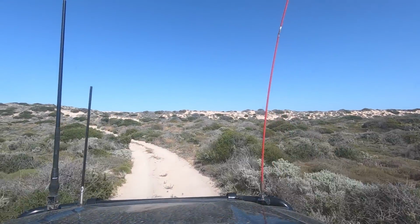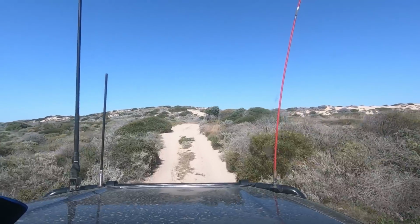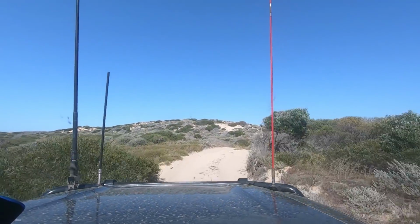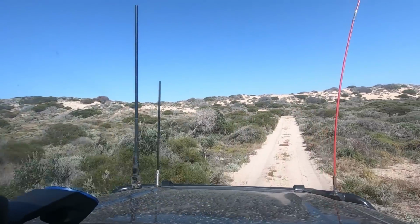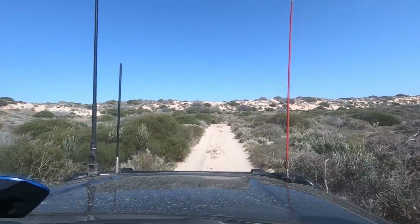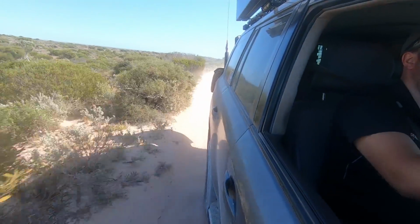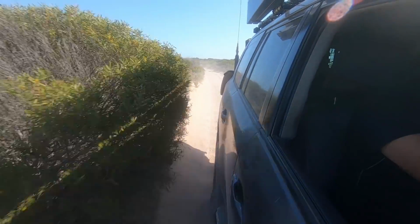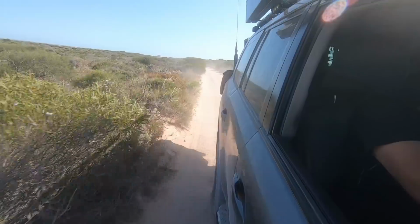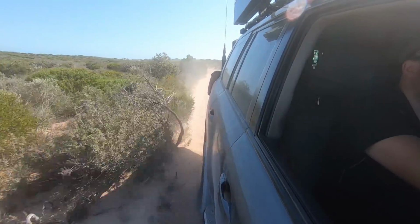Well, some fun facts about Dirk Hartog Island. The island is about 80 kilometers long from top to bottom, and it ranges anywhere from 3 to 15 kilometers in width. Now, its actual total size in land mass is 620 square kilometers. Now, that is a heap of land, and it allows for lots of exploring. So we had a lot to see and do over the next couple days.